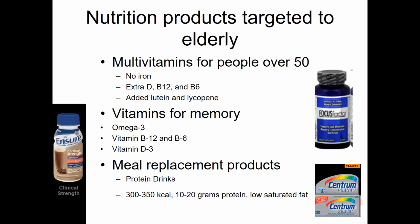We have a number of products targeted toward the elderly. You can buy multivitamins that are specifically for people over the age of 50. So some hallmarks of those, they typically will not have iron or no iron, just because it's not a common problem, and we know that too much iron can cause more oxidative stress on the body. They will have that extra D, B12, and B6 that we recommend for older adults. A lot of them will have lutein and lycopene, which are carotenoids that we know are good for eye health, and lycopene we know is good for some types of cancer.